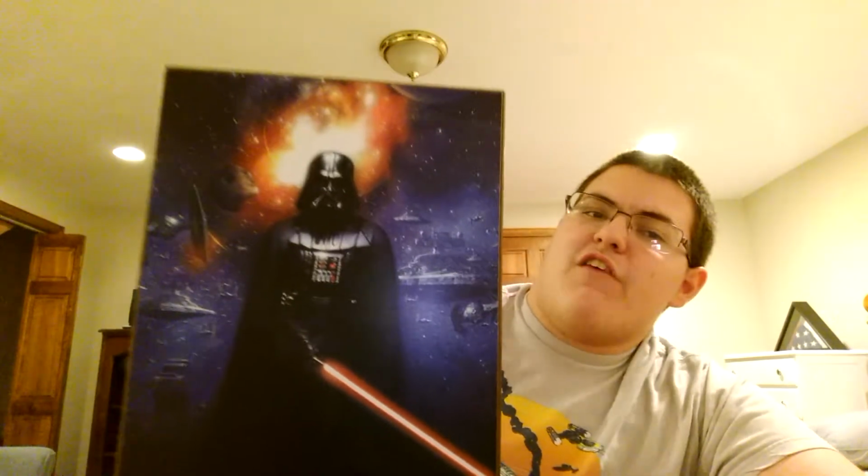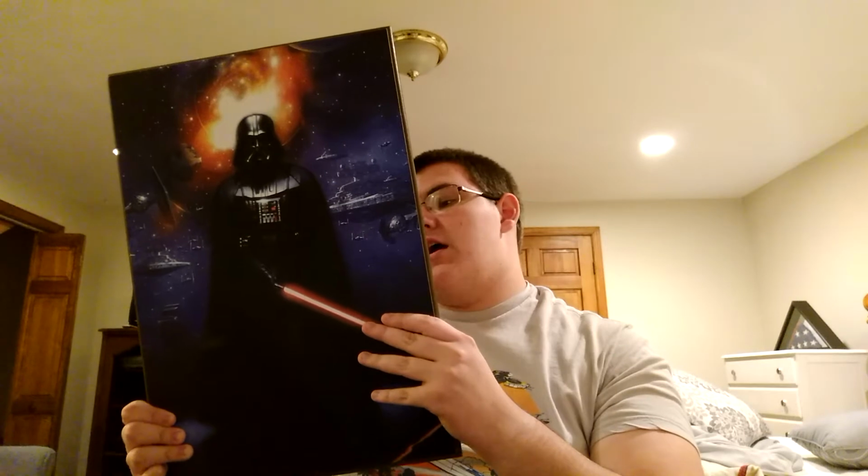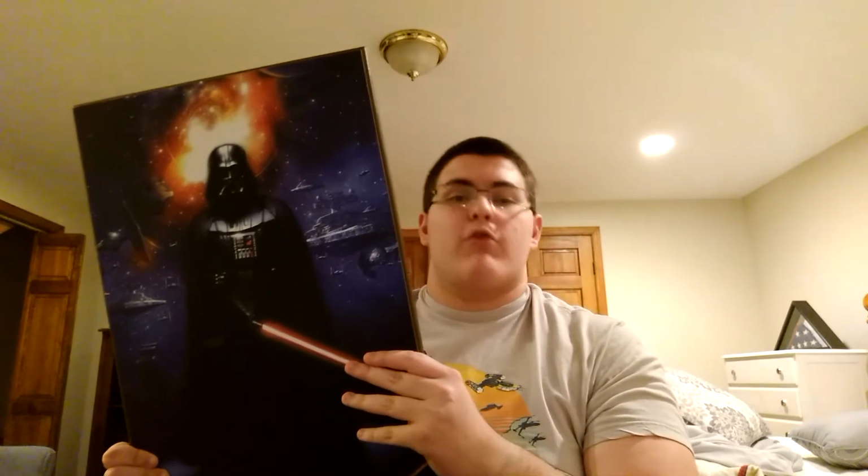So this photograph does not glow in the dark, unfortunately. It's a very, very well done photograph. This hangs in my room. I look at it almost every day, and I just marvel at how beautiful it is and how good of a price I got it at. So you can hear it's solid wood, so it's very difficult to break. It was made in California, actually, so maybe this came from a Comic-Con somewhere, I don't know. I just bought it because it looked incredible.